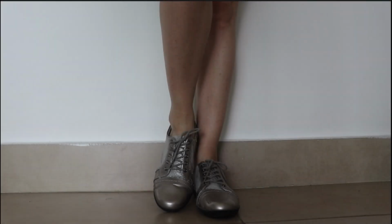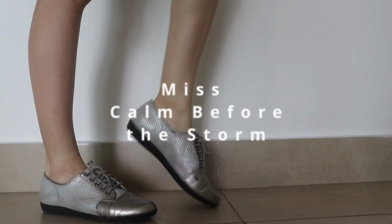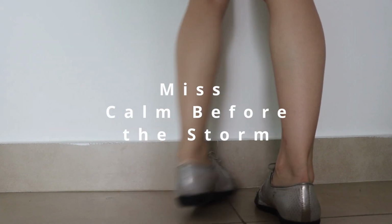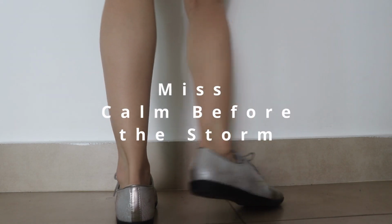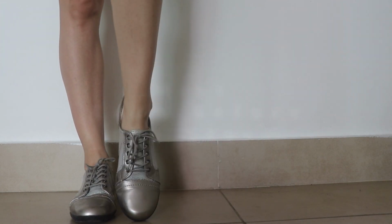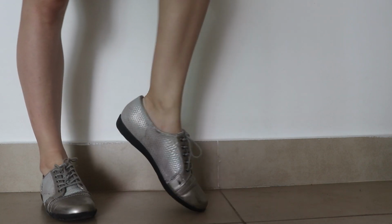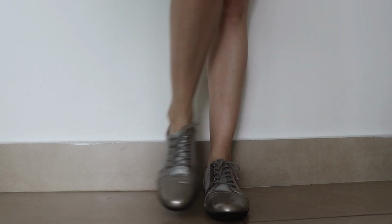Miss Calm Before the Storm goes to the SoftStyle Oxfords. Yep, they thought that they were going to see so many shows, cultural events, but no, they didn't know what was going to happen. No, they kind of packed the bags and they didn't go anywhere. Yeah, but we can change that together.